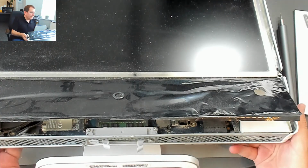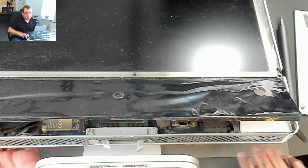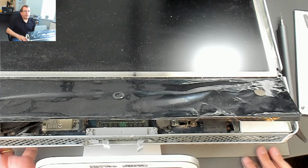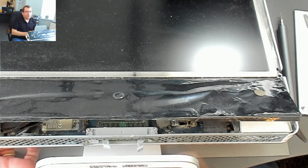One thing I remembered that I haven't done is to hold the power button in for 20 to 30 seconds just to be sure that all the power is discharged out of here. So I'm doing that now. I've got my hand behind the left side of the computer and I'm just holding the power button.